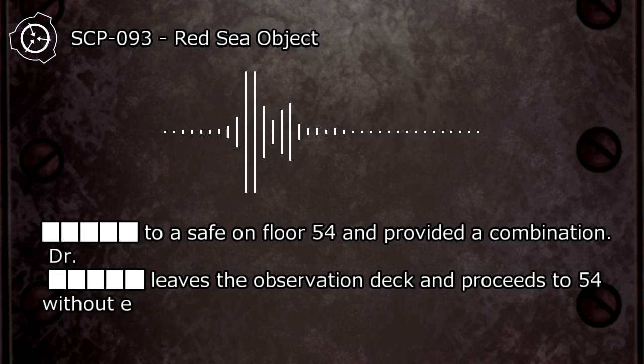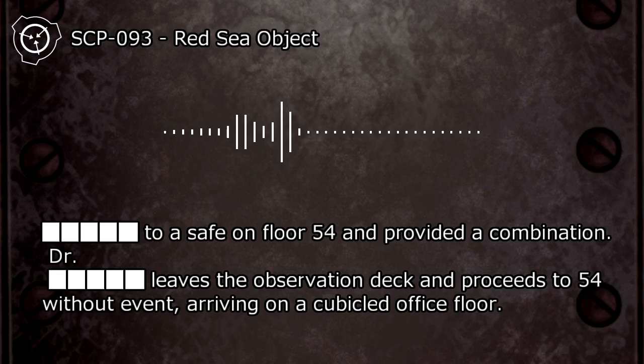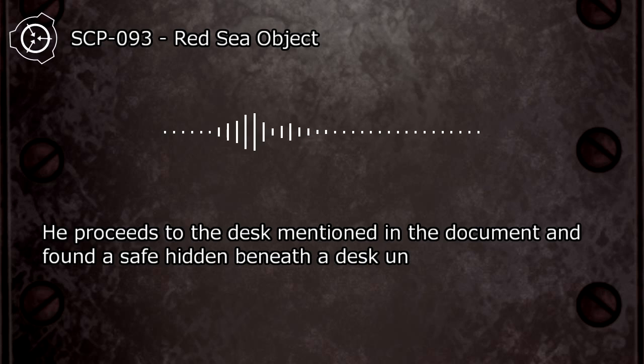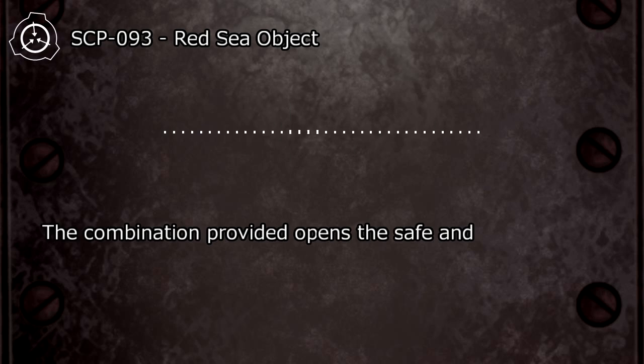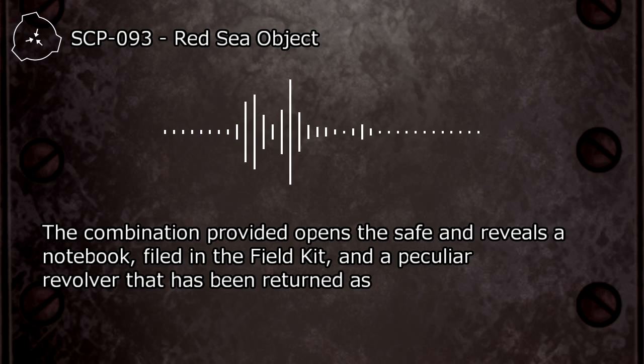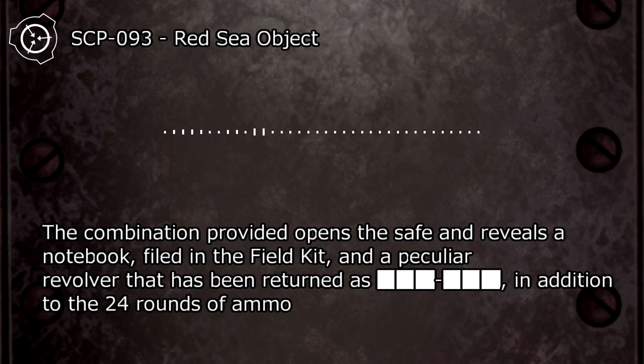Doctor leaves the observation deck and proceeds to 54 without event, arriving on a cubicled office floor. He proceeds to the desk mentioned in the document and found a safe hidden beneath the desk undisturbed. The combination provided opens the safe and reveals a notebook, filed in the field kit, and a peculiar revolver that has been returned as, in addition to the 24 rounds of ammo found with it.